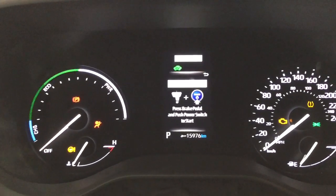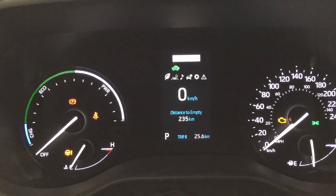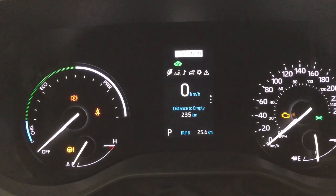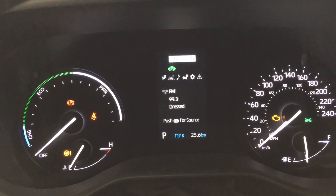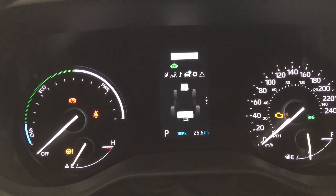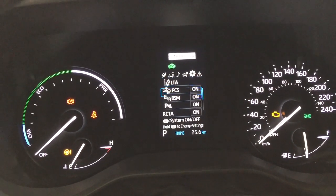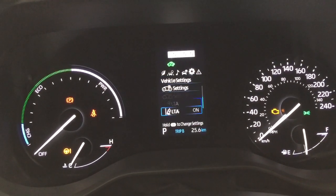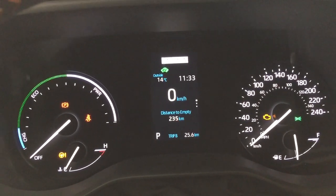Taking a look at the multi-informational display, you'll see a couple of different features on there. So you have a digital speedometer, distance to empty, fuel economy. You can also go through and take a look at your compass, audio. You also have the trip info, energy monitor, tire pressure monitoring, settings menu with the lane trace assist, pre-collision system, blind spot monitoring on and off, parking sensors on and off, rear cross traffic alert, and a couple of other additional features. And you'll finish with your messages menu. Now as you can see, you also have an exterior temperature gauge as well as a digital clock.